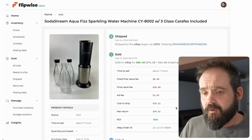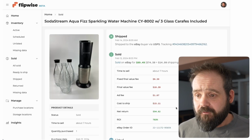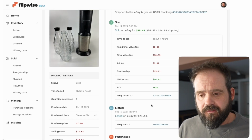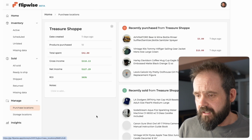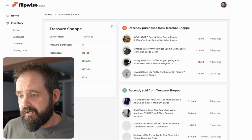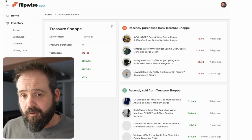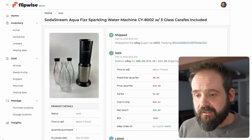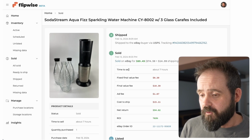Pretty awesome. Coming in at number 1 is this SodaStream AquaFizz water machine. And so SodaStream is a very common thing that you see at thrift stores, at garage sales, places like that. And so I almost passed on this one, honestly. And the reason I didn't is because it was only $7. It was at this thrift store that I haven't been to in a long time. I think last time I was there was 2 years ago prior to that. And so I don't go to the thrift store very often. I should probably start going back because this was a really good find for the best flip of the week.